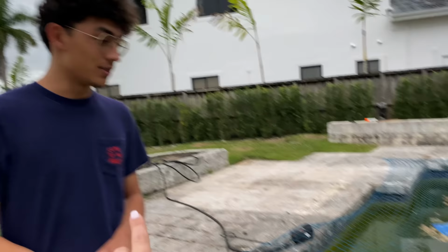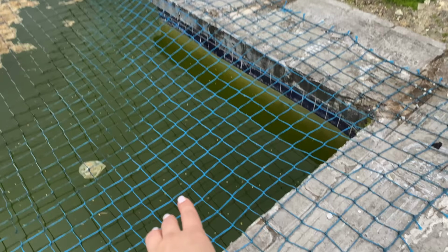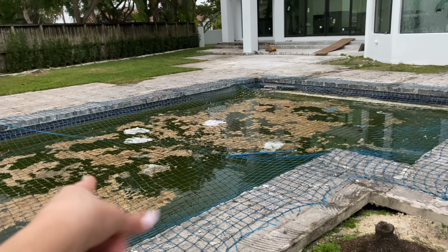I don't know, but there's probably turtles, frogs. That is disgusting. I mean, look at all of this brown stuff right here. All of the netting is tangled up right here. This is disgusting. I mean, you can't even see the bottom. I mean, there's trash. There are plastic bags everywhere. There's hoses or sticks. There's bugs.